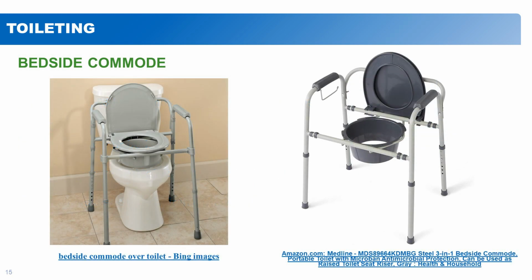In this picture, you'll be able to see the bedside commode over top of the toilet as the raised toilet seat. If you look to the picture to the right, you'll see that it comes with what I call the bucket without the bottom. So you place that inside of the bedside commode while placing the bedside commode over the toilet. That way, you don't have any splatter. The advantage of having the bedside commode over top of the toilet is that you can adjust the height up and down to your comfort, and you have the arms to help you with the transition from sit to stand.